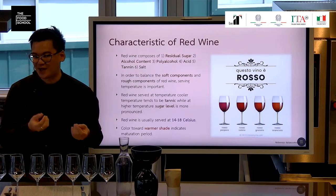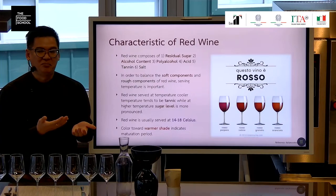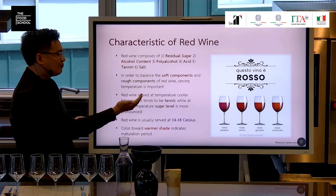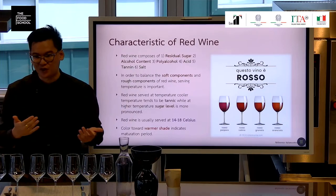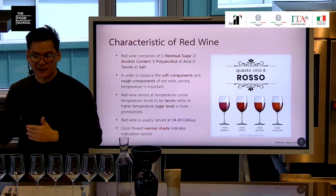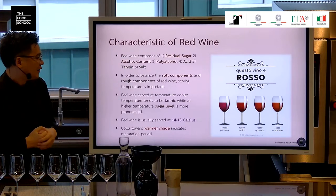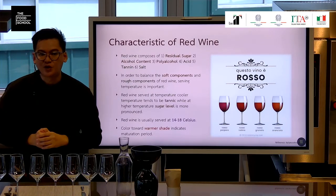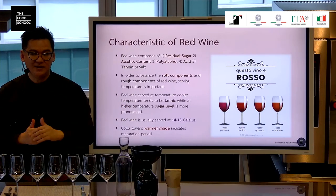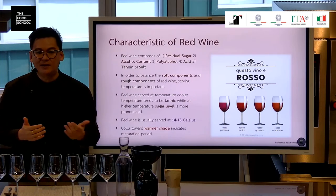All right, so now you start to understand how you can find the wine that is balanced. And shifting from the soft part to the rough part, the wine will change its character. And it's going to be best with different types of food. I'm going to explain this later. So usually, red wine should be drunk at a temperature around 14 to 18. Italian people might say, oh, drink at room temperature.